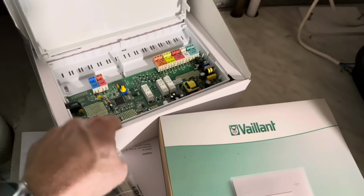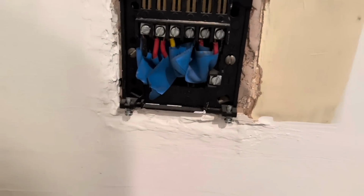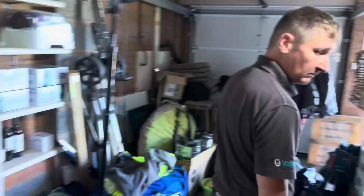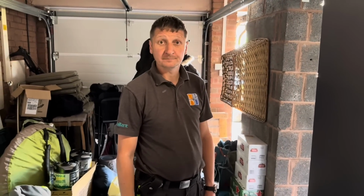Now that's going to be going up in the airing cupboard. We've just got the programmer on the wall there. I'll work out what goes where, what we can reuse. Then what else we got to do? Fill it and flush it. Fill it, full flush tomorrow.